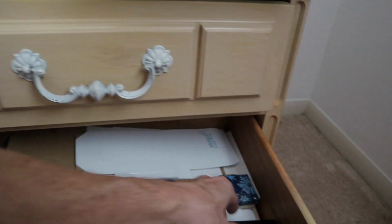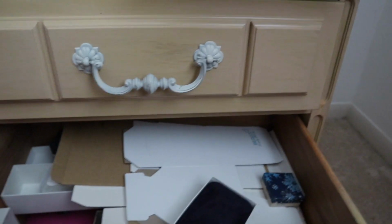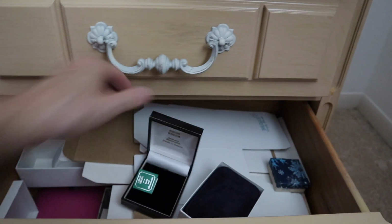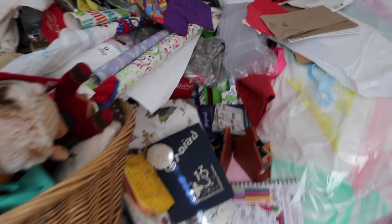Christmas drape. Oh, a bunch more jewelry boxes. And these feel... yeah, I bet these are empty. I bet these are the ones that went with the jewelry folks. So they got most of it, but they left us a few things. And then, who knows what's in this?